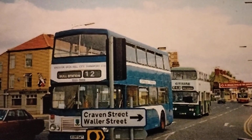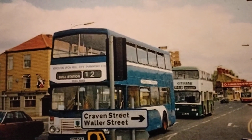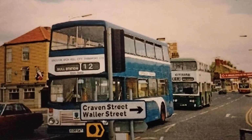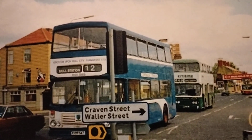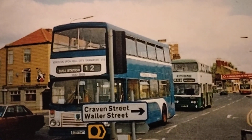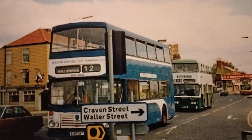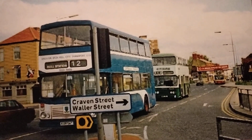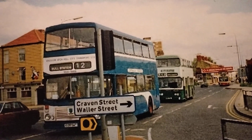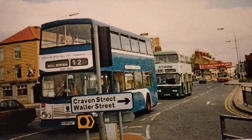135 was one of 3 Dennis Dominators that were painted in traditional liveries to mark the 90th anniversary. The others were 136, which was done in the 1931 blue and white motorbus livery, and 137, which was in the maroon and cream City of Hull tramways livery. Incidentally, this isn't one of my photographs, it's by Mickey Collins. It's used under the Wikimedia Commons licence for resharing.